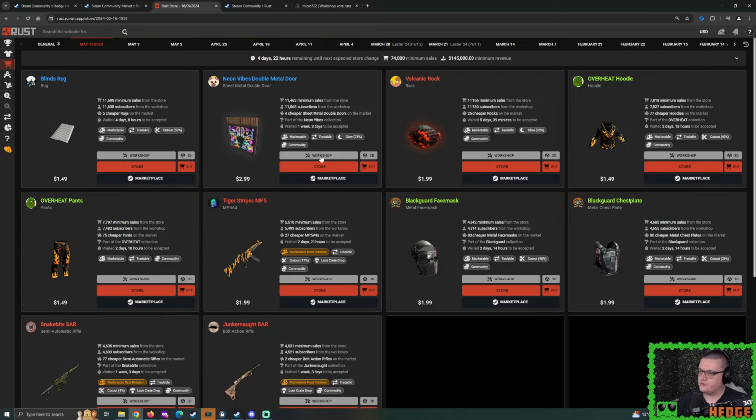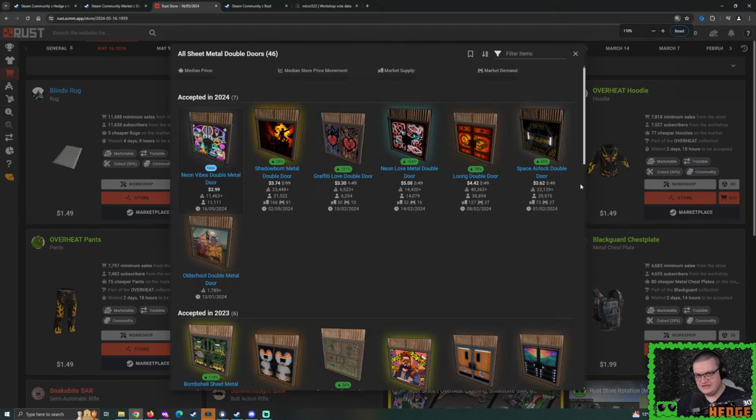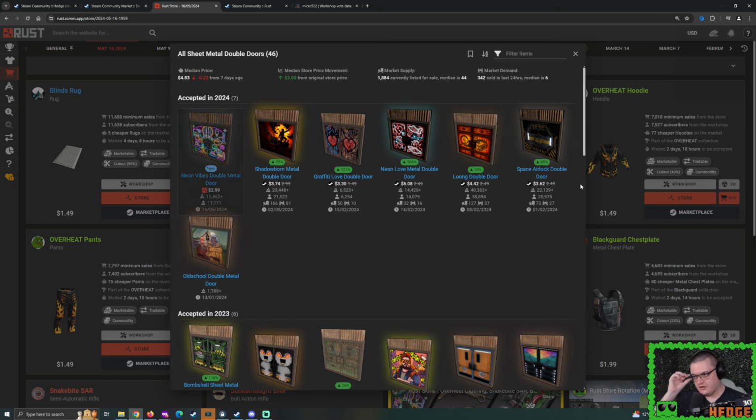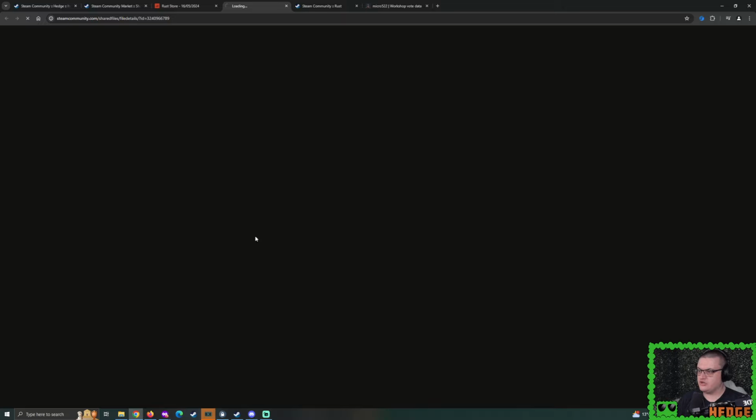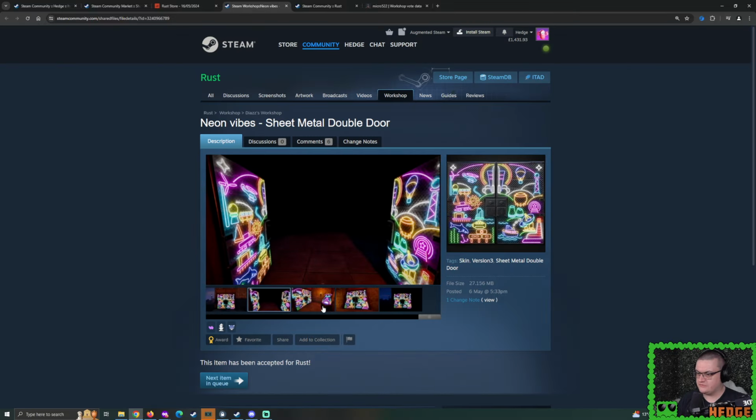With the likes of what we have going on here, yeah, unfortunately, we did get another sheet metal double door being accepted. Now, I don't want to sound mean. In terms of the financial perspective, oh no, we got another skin accepted. For you, dears, props to you. It's a very nice, colourful looking skin. Let's just give it a quick good look. Much like all the other Neon Vibe skins, they stand out ever so nicely, and it looks just very appealing.